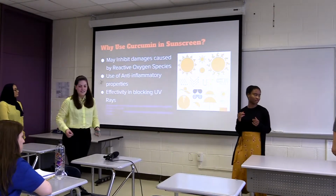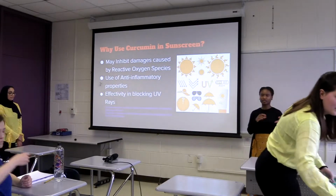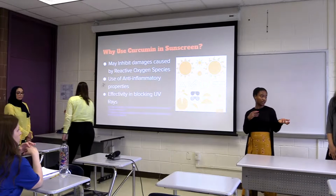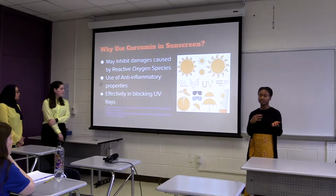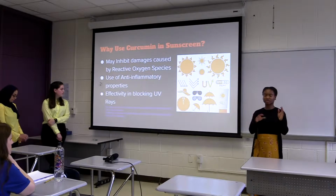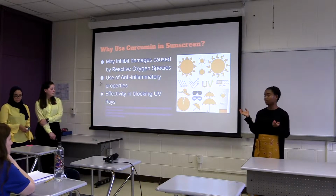So why use curcumin in a sunscreen? Well, curcumin is the main compound in turmeric, so it may inhibit damage caused by reactive oxygen species, which is harmful to our bodies. It also has anti-inflammatory properties, and sunburn is an inflammatory response, so its anti-inflammatory properties will actually help with that. And it is also effective in blocking UV rays.